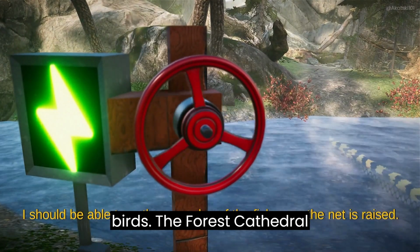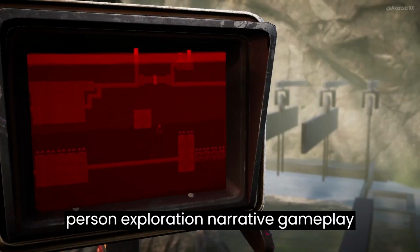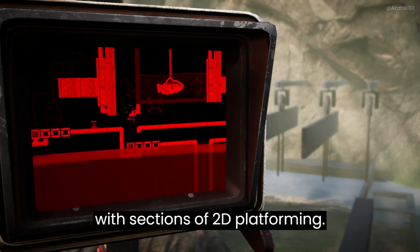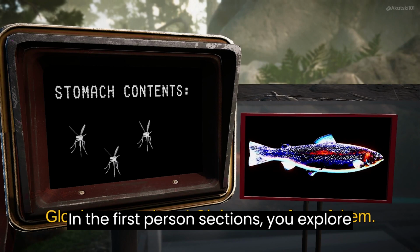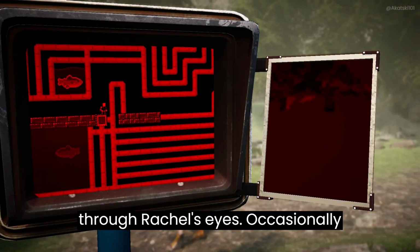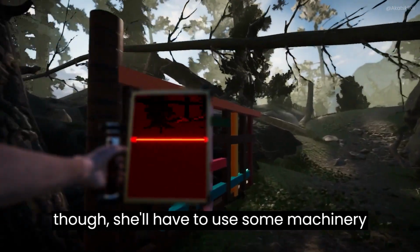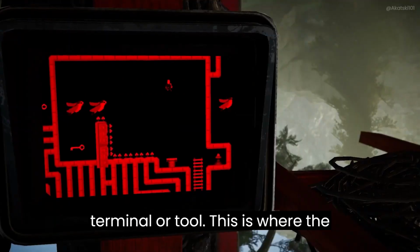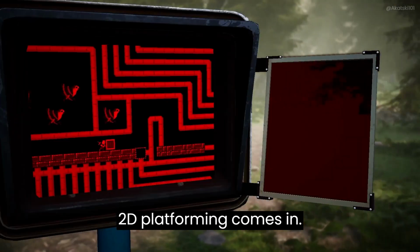The Forest Cathedral portrays this story by blending 3D first-person exploration/narrative gameplay with sections of 2D platforming. In the first-person sections, you explore the island and go about your daily chores through Rachel's eyes. Occasionally though, she'll have to use some machinery which can't be controlled like a normal terminal or tool. This is where the 2D platforming comes in.